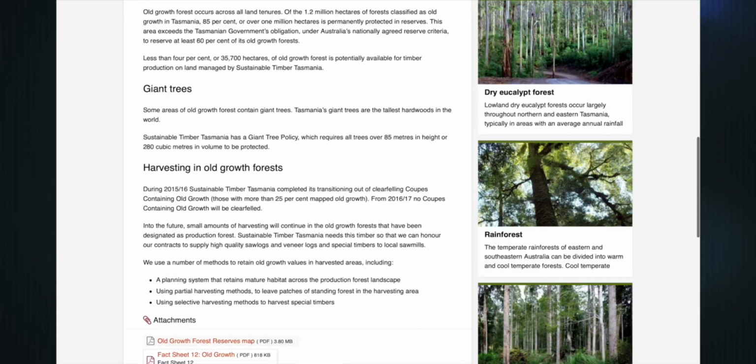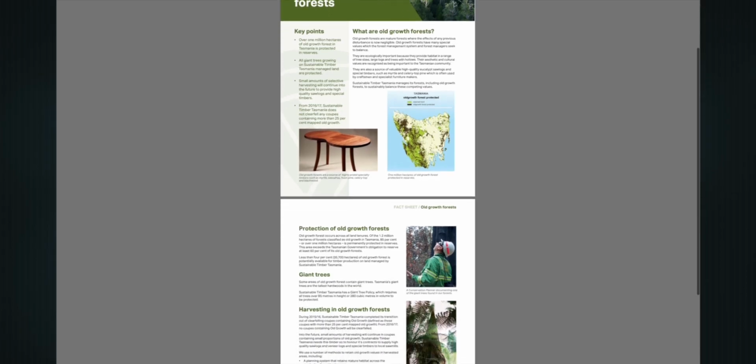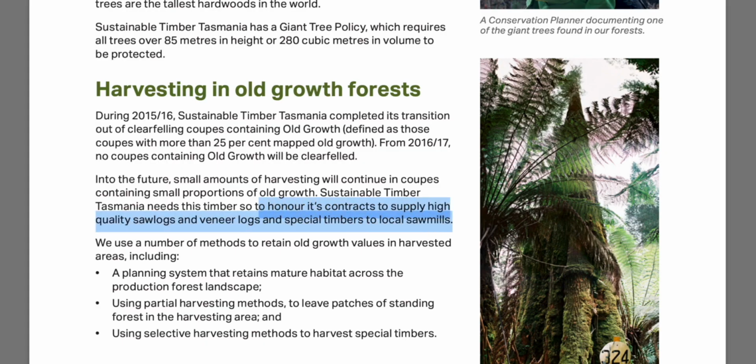In this fact sheet about old growth forests on Sustainable Timber Tasmania's website, it states, "Sustainable Timber Tasmania needs this timber to honour its contracts to supply high quality saw logs, veneer logs and special timbers to local sawmills." It's almost comical that Sustainable Timber Tasmania justifies old growth logging with this category of product, because these products make up such a small percentage of their total output. So let's break down those numbers and take a closer look at how our remaining patches of old growth forests are being managed by Sustainable Timber Tasmania.